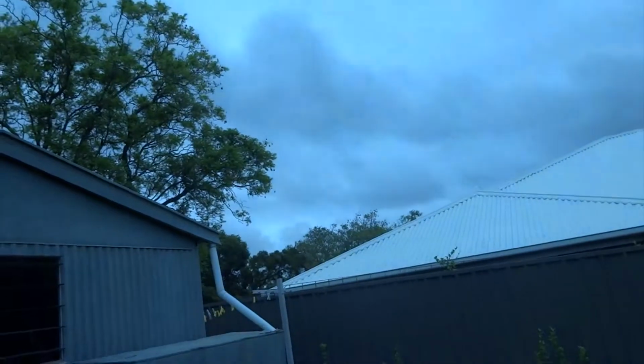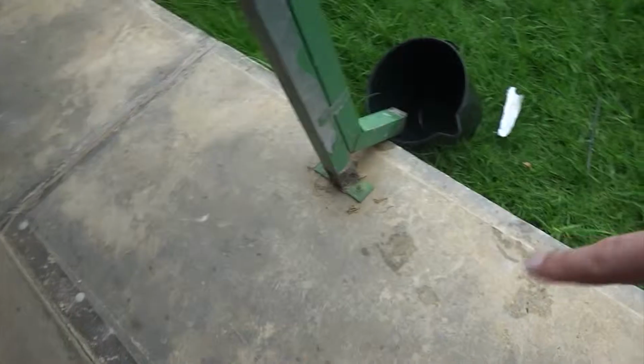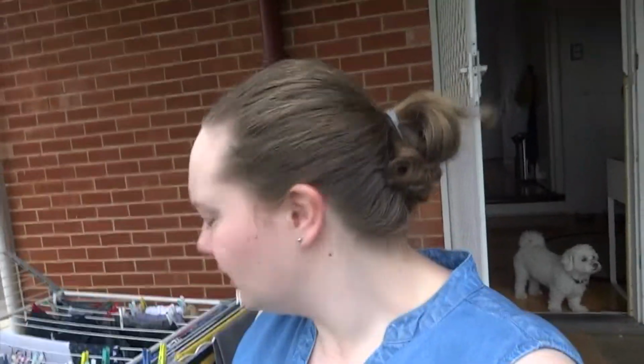So today it is a rainy day. It's quite mildly cool out here, but not cool enough to put, I mean, I could put a jumper on, but I probably won't. Yeah, it's just starting to rain, and if you can see that on the ground, the rain, that's my feet. So yeah.